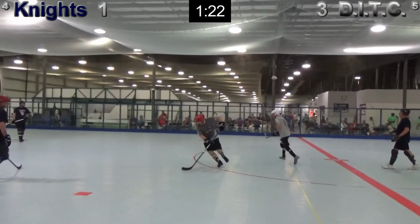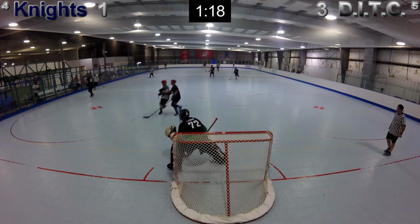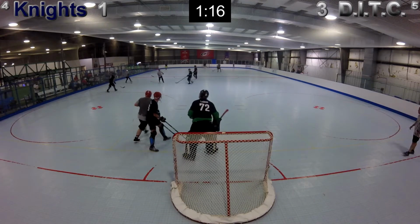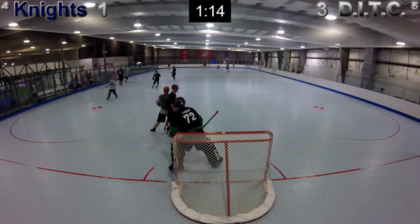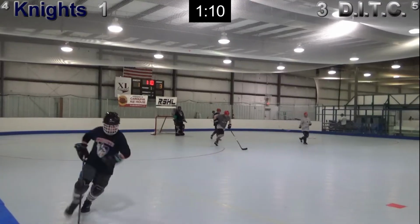That's not the way to do it. They give it away to Joshua Waters. The crossover to Coscarelli. Been a while since they've had an attack, but right now it looks like their focus is to kill the clock. McMahon back the other way.